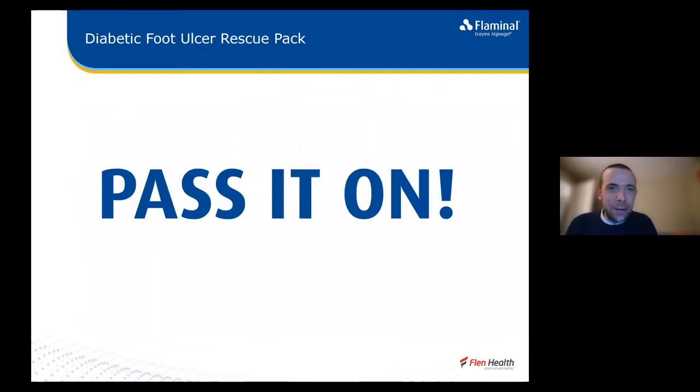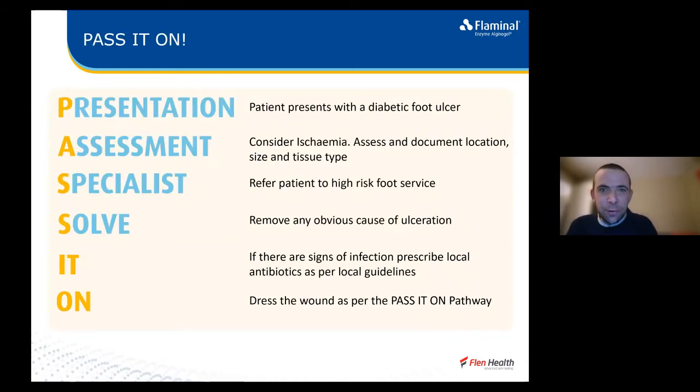So the Pass It On campaign, as Alison had mentioned, is a simple way of remembering what to do when a patient presents with a diabetic foot ulcer. So let me explain a little bit more. As Alison says, the P stands for presentation. So the patient presents with a diabetic foot ulcer. We then move on to A for assessment. So consider ischemia, assess and document location, size and type and tissue type. Then we look at S for specialist. So we refer the patient to a high-risk foot service. Moving on, we go to S for solve. So we remove any obvious cause of ulceration. And then we pass it on. So if there are any signs of infection, prescribe local antibiotics or antibiotics as per the local guidelines, and then you pass it on. So you dress the wound as per the Pass It On guides.